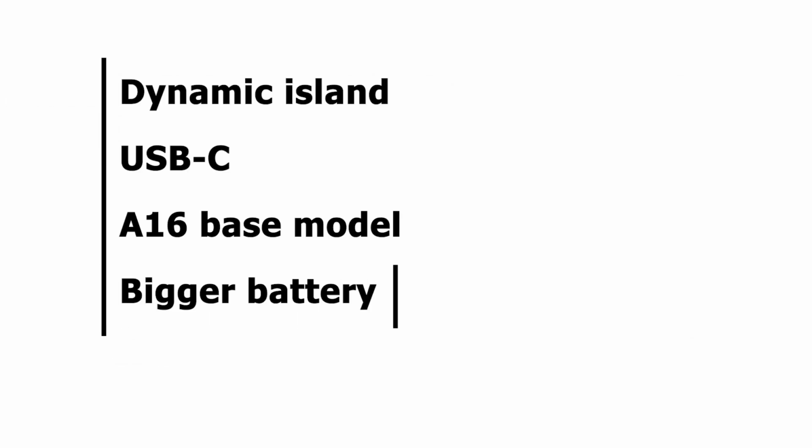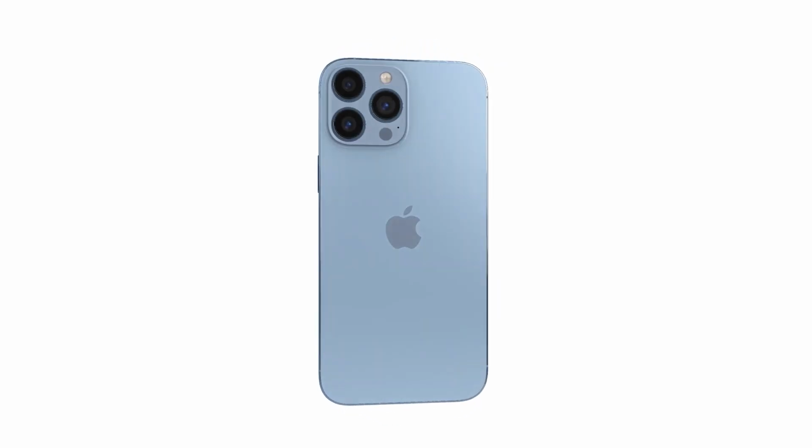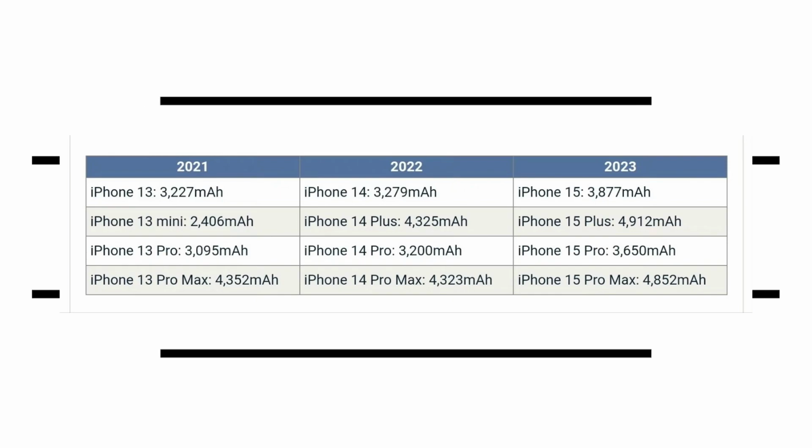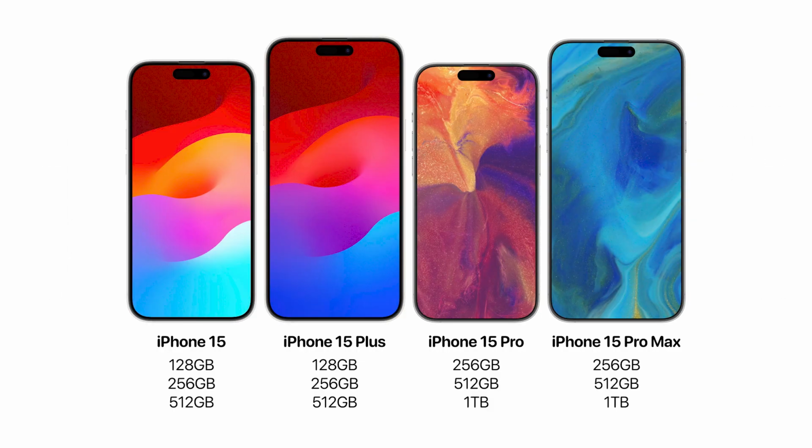Then we have bigger battery. This is a very significant change to the iPhones this year. The batteries on the 15 series will get an upgrade. As you can see on this chart, the battery has been upgraded compared to the previous year's counterpart. This, along with the new chipsets, will help improve the battery life on the new iPhones.